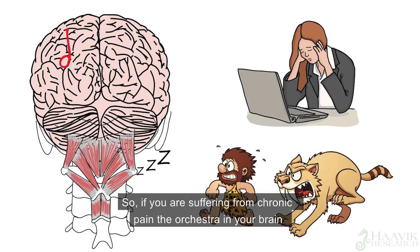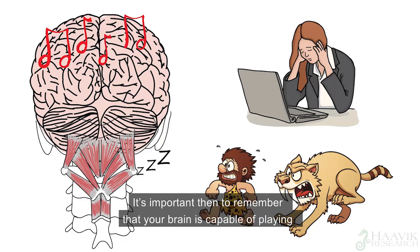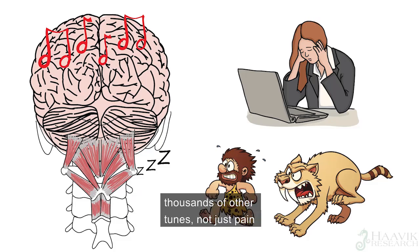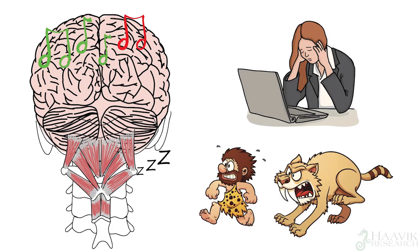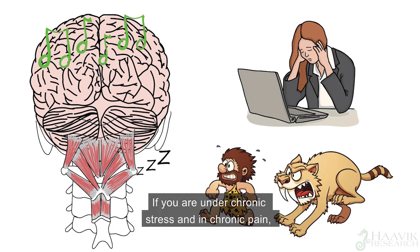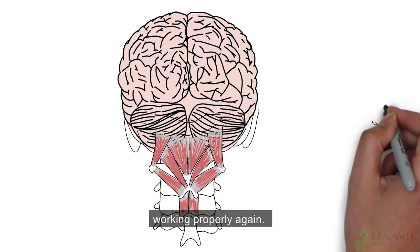So if you are suffering from chronic pain, the orchestra in your brain is stuck on one tune, the pain tune. It's important then to remember that your brain is capable of playing thousands of other tunes, not just pain, and your brain can be trained out of playing only the pain tune. If you are under chronic stress and in chronic pain, then exercising your big muscles is very important, because you need to get them working properly again.